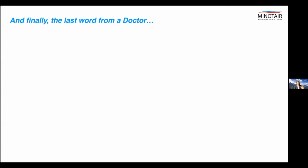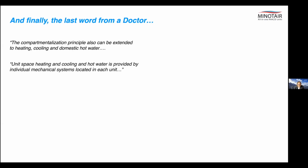And finally, the last word from a doctor. And that's from a very interesting article from the ASHRAE Journal. So the compartmentalization principle for the envelope of a building can also be extended to heating, cooling, and domestic hot water. Unit space heating and cooling and hot water is provided by individual mechanical systems and located in each unit. Distributed systems are the future.